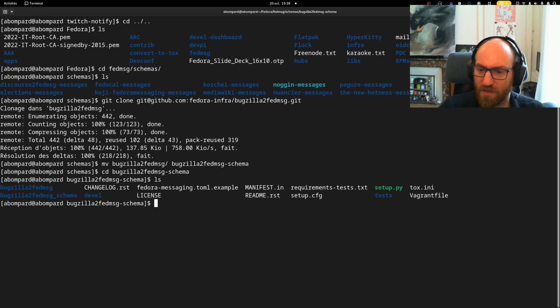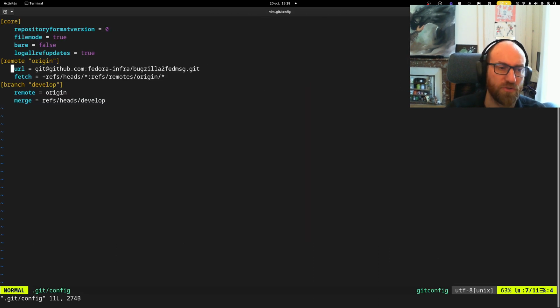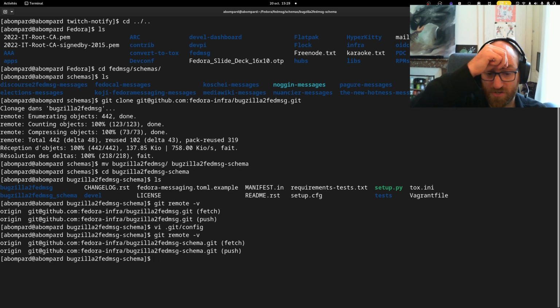So okay, now I'm going to edit the Git repo. The remotes are currently this, and I'm going to change that. So it's all in git config. I could do it with the git commands, but it's much easier to do it this way. Just change the remote right here. And now the remote is bugzilla2fedmsg-schema.